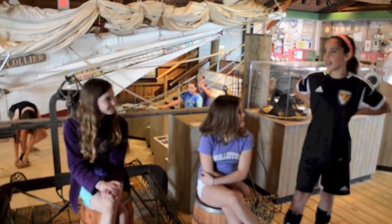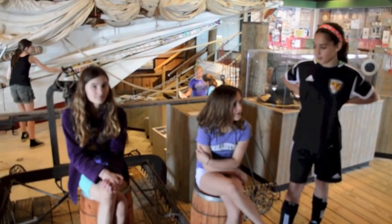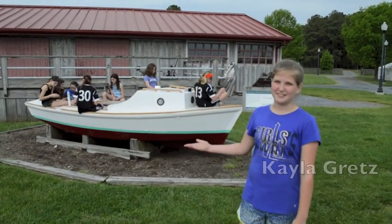How much water can one oyster filter in 1 day? A single oyster can filter 50 to 60 gallons of water a day. This has created huge environmental issues. Fishermen would go on boats like these to harvest oysters.